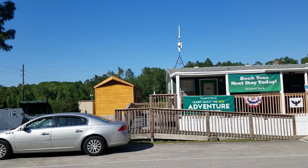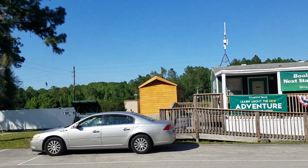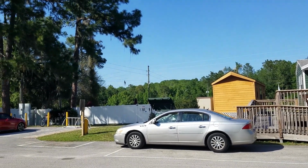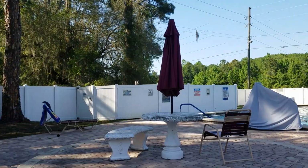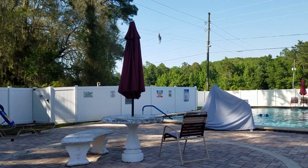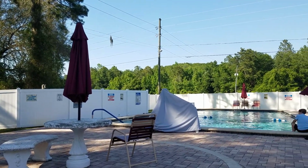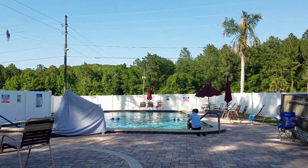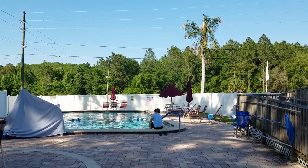and just beyond the office you'll see a white privacy fence, and that white privacy fence encloses the pool. Not the largest pool in the world, but it's really nice, really pretty.